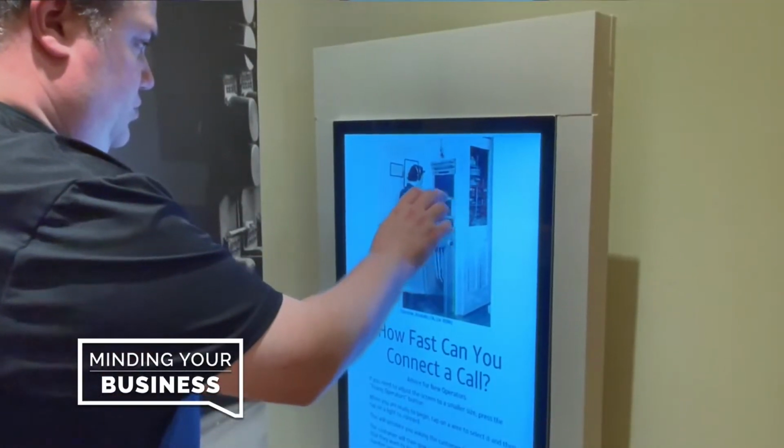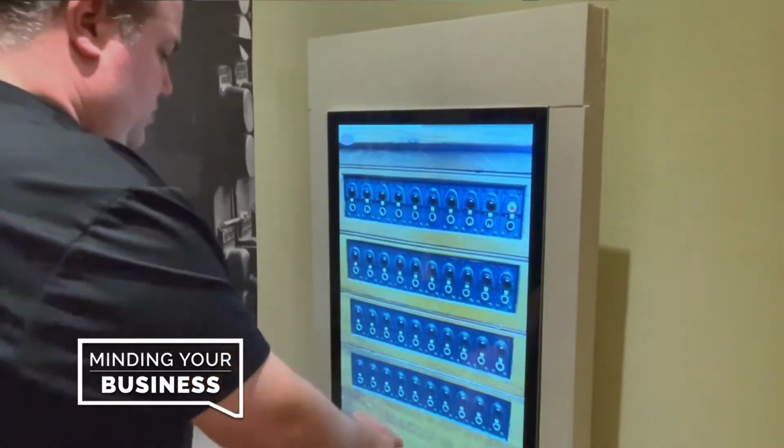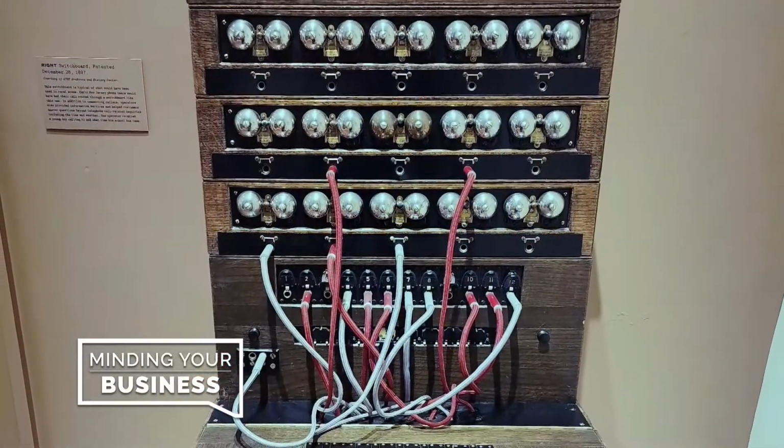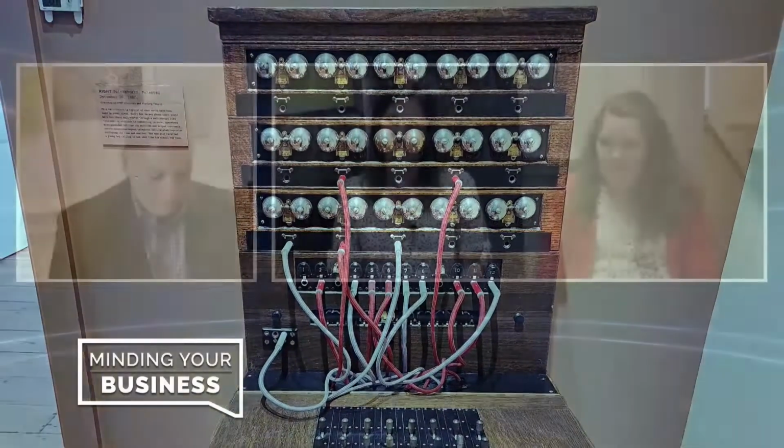Yeah, so in my tour, I explained a way to think about it is just think of the mess under your desk when you have your laptop hooked up and your keyboard and everything. It's like that times a million. So that's where the switchboard came in, and the switchboard is the invention that helped consolidate all of those wires.